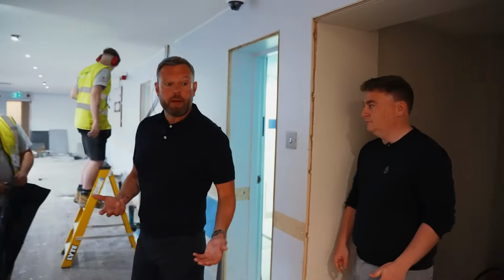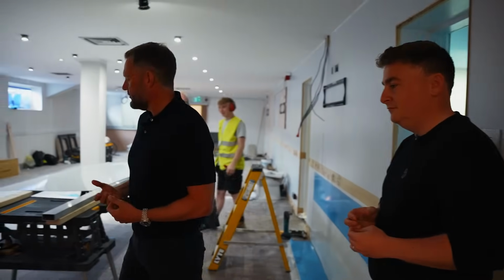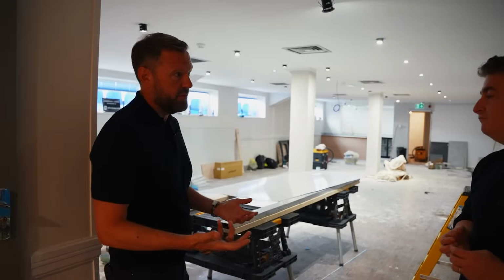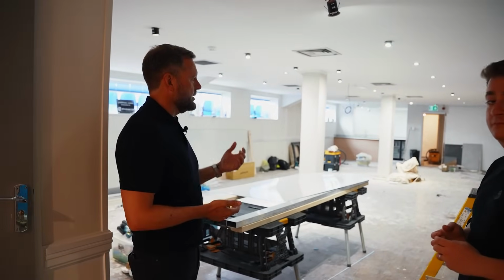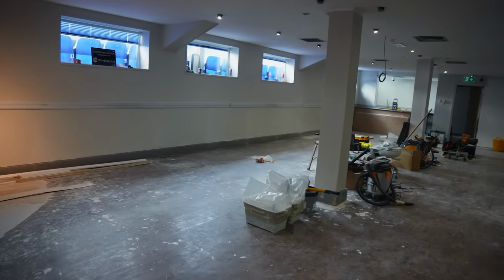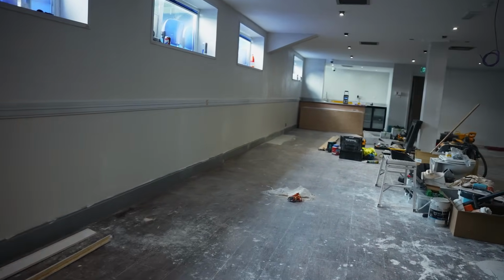So we have to rehouse our players' families, children, etc., partners, wives on match days. So this lounge will now be converted into a room for them. And again, this will be ready for some of the pre-season friendlies and ready for the season. But again, major works. Everywhere you turn, nothing is easy.